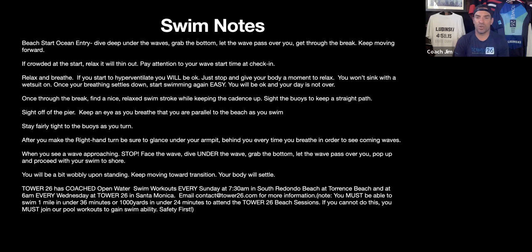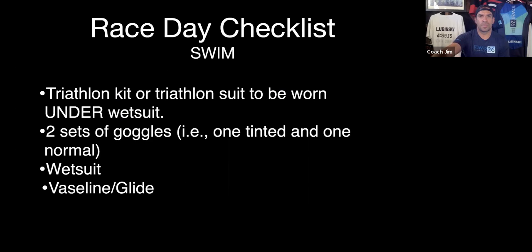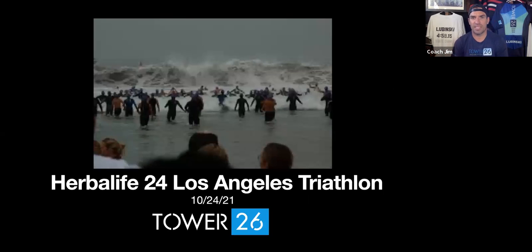As I showed you on the first slide here, this was LA Triathlon probably about 10 years ago. So they went in a big set. And if you see the people in the front, they're diving under that wave. It doesn't make a difference how big the wave is. You still approach it the same way. That wave's coming towards you. You dive under it. You feel the ocean bottom on your chest. You feel the wave go over your head, and then you pop up again. You keep moving forward. That might happen again.